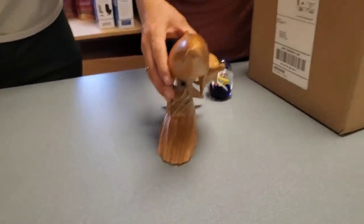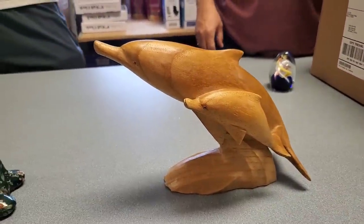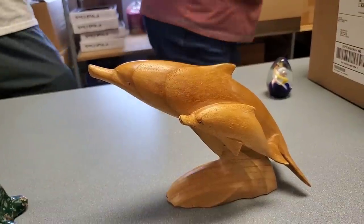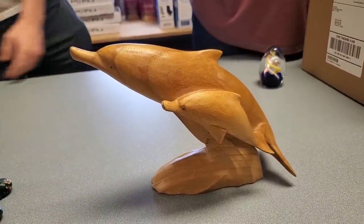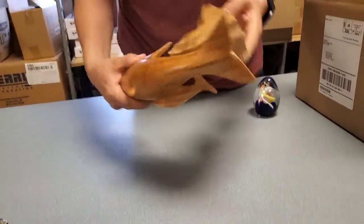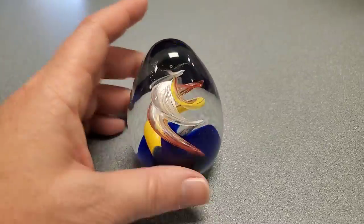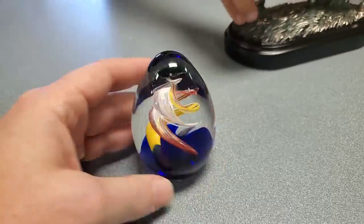Watch out. Here comes Flipper. And Flipper had a baby. That looks like Flipper. A boy or a girl? James, you want to check that, buddy? Sure. That's my cue. Okay. All right, so we got the dolphin. That is really cool. It's all on wooden. Then there's that. Oh, that's pretty. That's a cool paperweight. Clever paperweight.